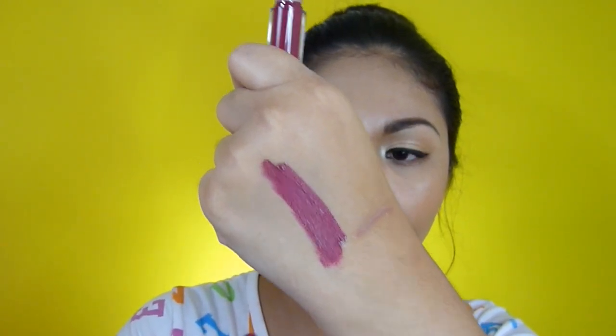Yan. Ganyan siya. Very liquidy siya. Compared dun sa, kung familiar kayo dun sa EB Advance LTD, yung limited liquid lipstick ng EB Advance, same company sila ni Careline, diba? Yung formula nun is moussey. This one is more liquidy.